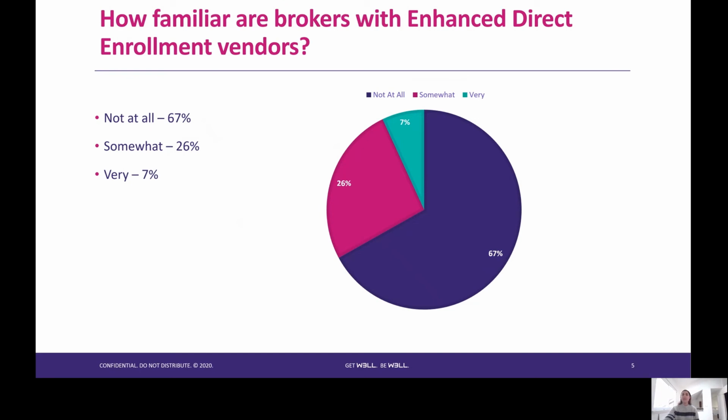What does that mean? It means that when people come to an EDE vendor site, they stay with that same experience for the entire enrollment process and never need to be redirected to healthcare.gov. This has proven to both reduce the time for enrollment and increase the likelihood that a consumer will complete their enrollment in one visit. As I'm sure you've guessed, WELL is an EDE vendor.